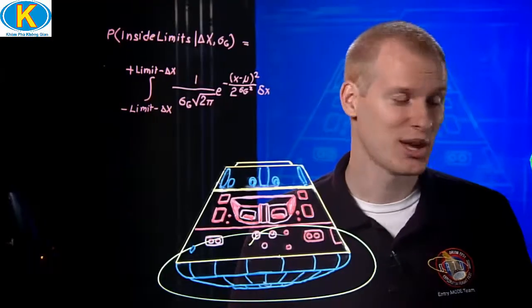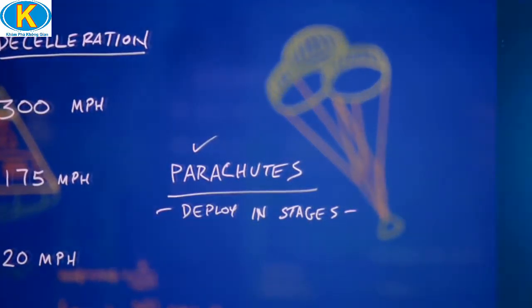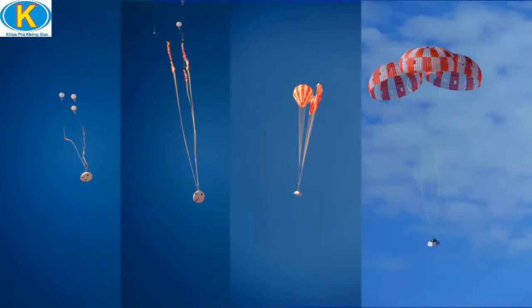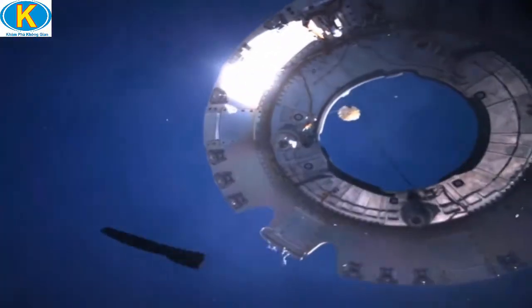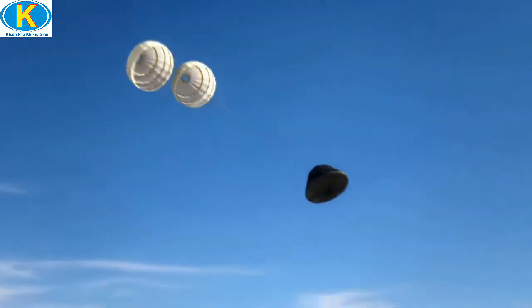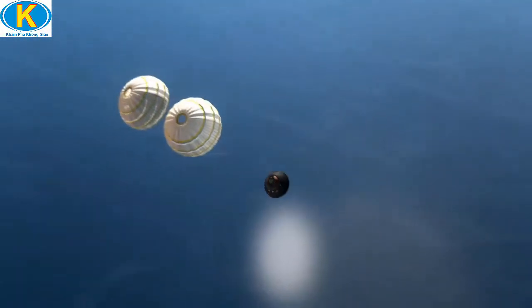Luckily, we have parachutes. Specially designed for Orion, the parachutes help us hit the brakes, but not too quickly. One day people will be aboard, so deceleration must happen in stages to keep things comfortable for the crew. The forward bay cover jettisons. Two drogue chutes deploy and slow the returning spacecraft down to 175 miles per hour.